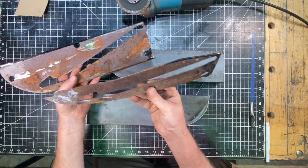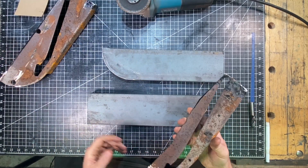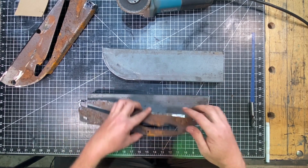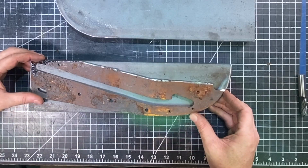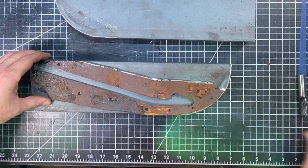Okay, I cut this old rusty crusty piece off of the old chassis. And what I want to do is make this slot into this channel. So I'm going to use this as the pattern and get this lined up here as best I can.